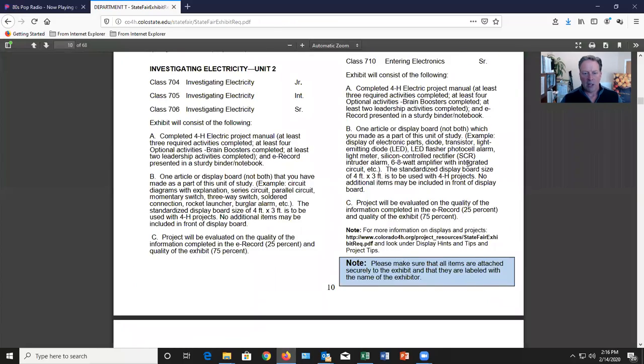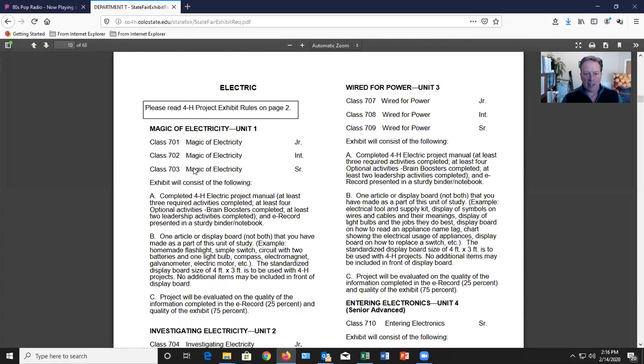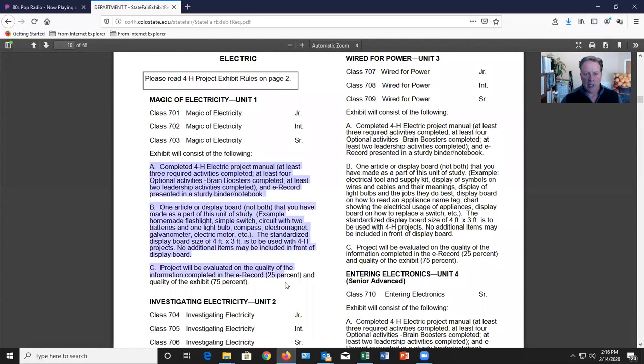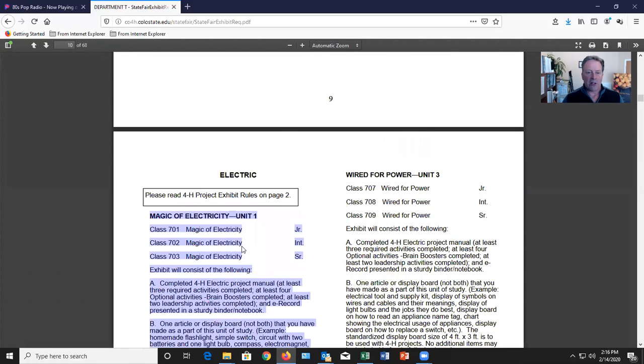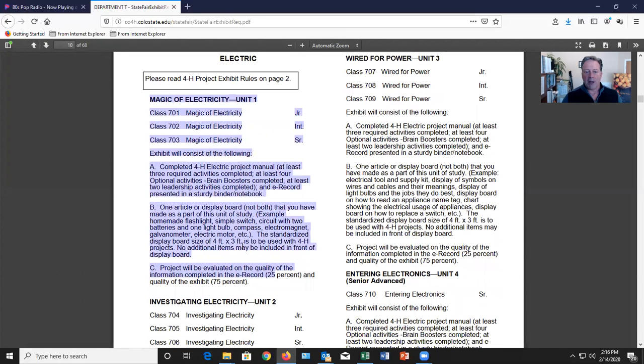Just as an example, under model rocketry, it talks about the different classes and what is expected for each one. So unit 1, the very first entry level, this is what's required for that particular project. That's electric, but it's the same for whatever it is. Every project has the same kind of setup. It tells you what you need to do.